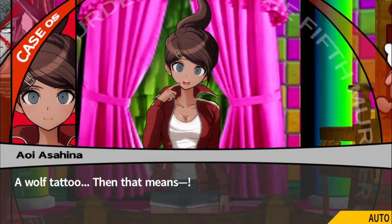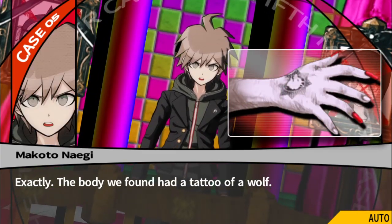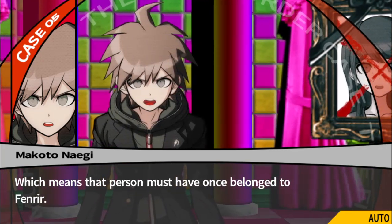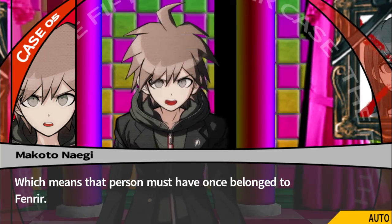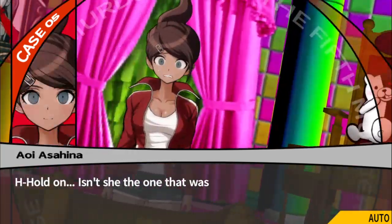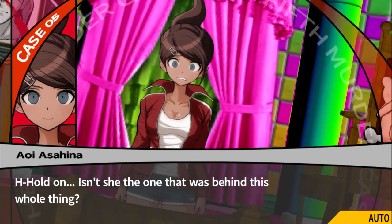Then that means... Exactly. By the way, the body we found had a tattoo of a wolf, which means that person must have once belonged to Fenrir. So it must have been Mukuro. What? Hold on. Isn't she the one that was behind this whole thing?